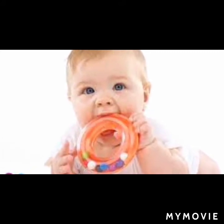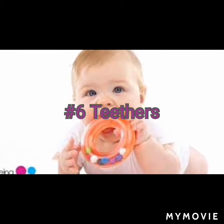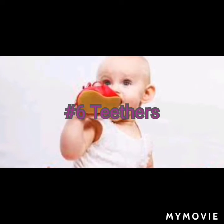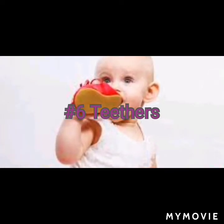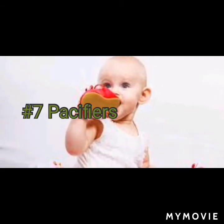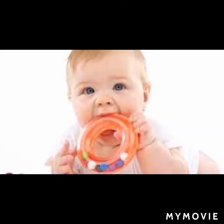6, teethers are a good choice for babies who are undergoing teething. Chewing on these toys will keep the baby at ease and prevent them from putting harmful things in their mouth. 7, pacifiers might help in keeping the babies calm while they're in the mouthing phase. And we've been through pacifiers already, kings and queens.